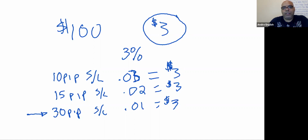And so what you want to do is make sure that you're minding your situation when it comes to your risk management. Am I in this trade, and am I using the proper amount of leverage, and am I making sure that I don't have more than my 3% at risk? If you do this, then you can trade and trade and trade and end up being a profitable trader, in my most humble opinion.